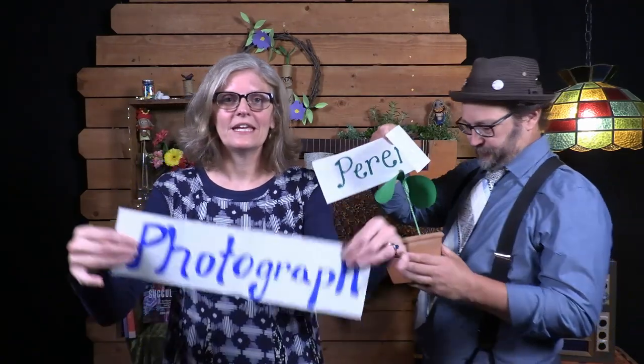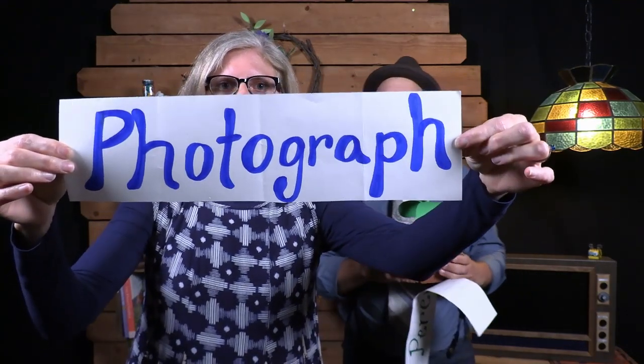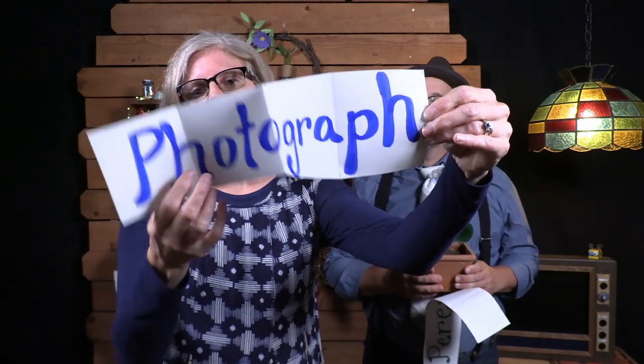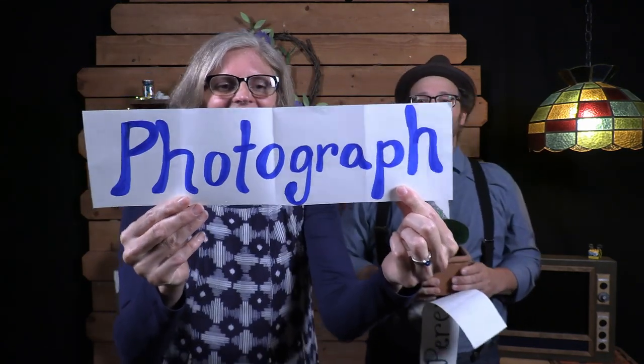This week's word is photograph. I love this word because, speaking of drawing, this means to draw with light. It comes from the Greek words photo, which means light, and graph, which means to draw. So it's like creating a picture with the light. That's pretty cool.